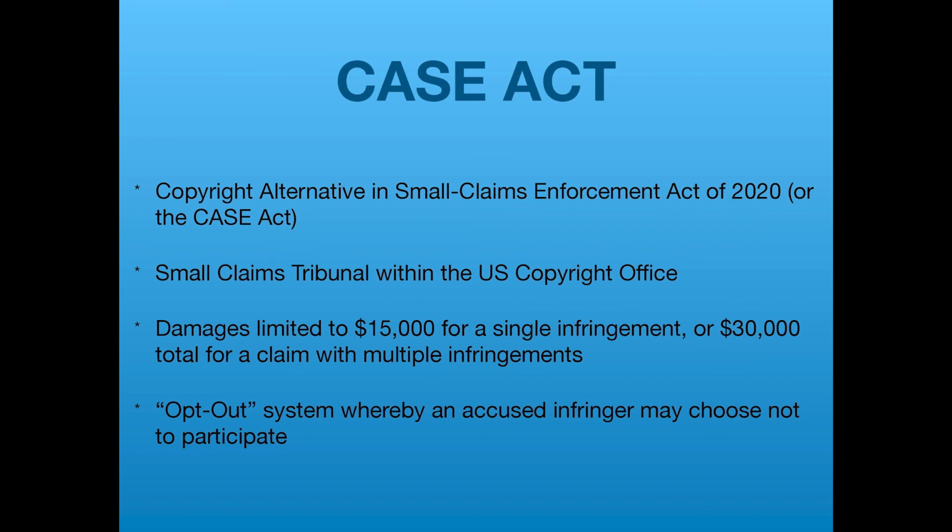Normally, copyright cases are heard within the federal or state courts, which of course can be extremely expensive. Now, the CASE Act establishes a small claims tribunal system within the US Copyright Office for copyright owners seeking damages that are much more limited than the fees I was talking about before. So these would be up to $15,000 for a single infringement or $30,000 for a claim with multiple infringements.